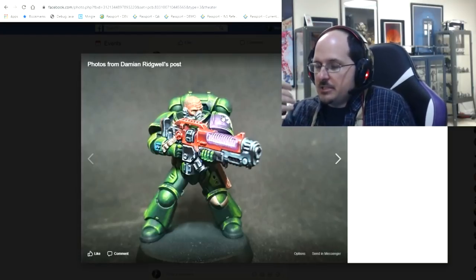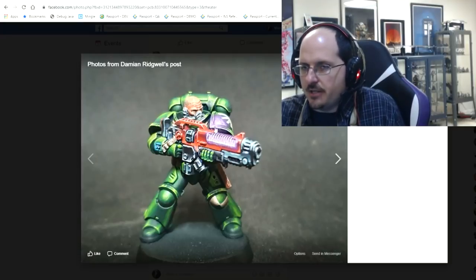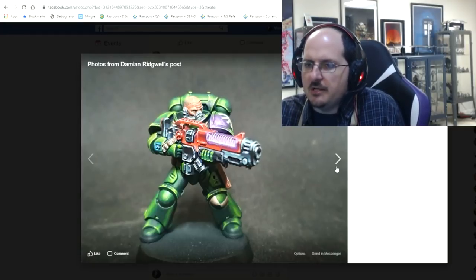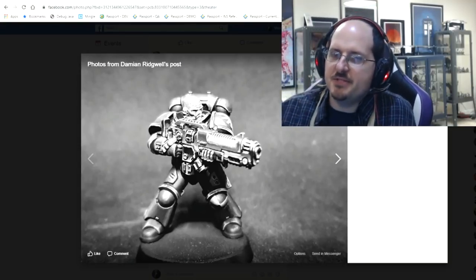Cast light is not as strong as the light source. This is the light source. This is just as bright. I'm looking at this. These are the exact same brightness. In fact, I'll prove it. Right? This is just as white as this.